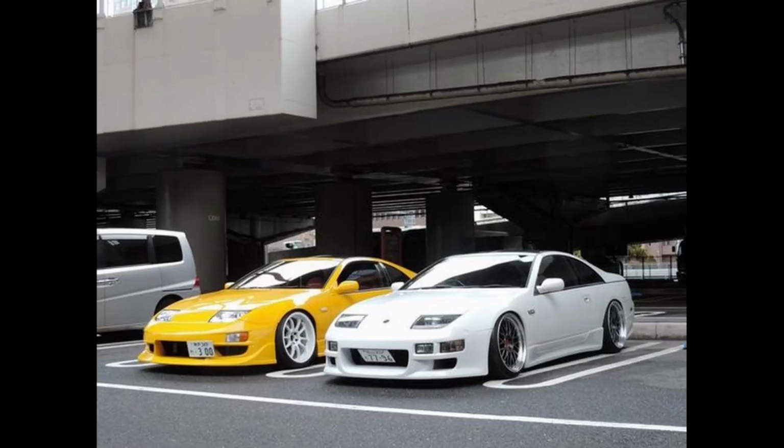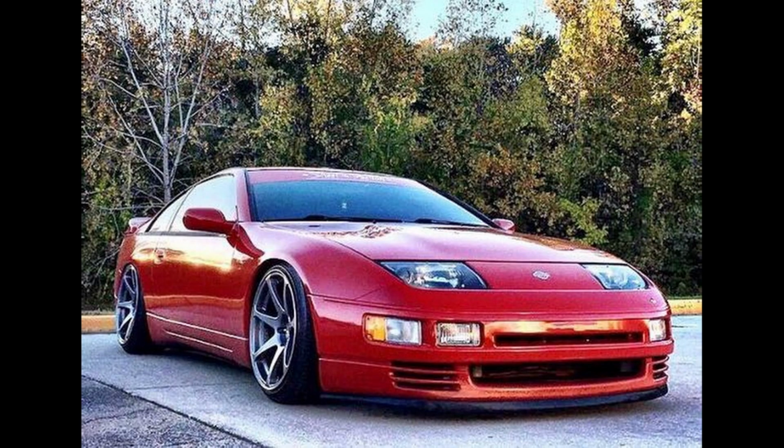The VG30D is actually a really strong engine. Slightly awkward to work on because it's so big and takes up a lot of the engine bay. But yeah, just so underrated.